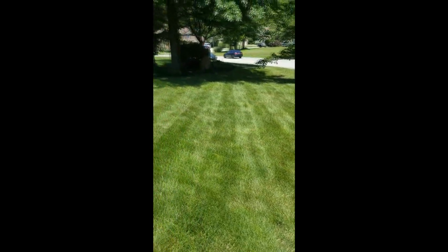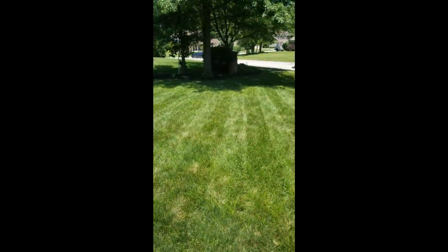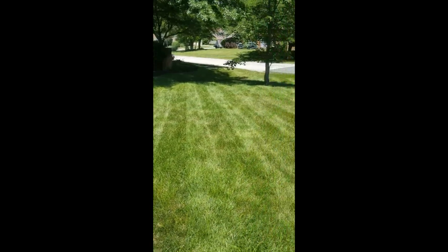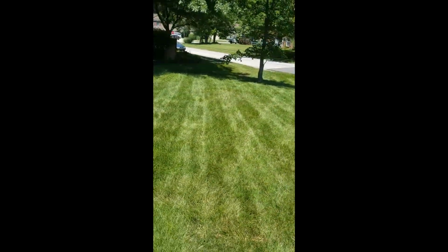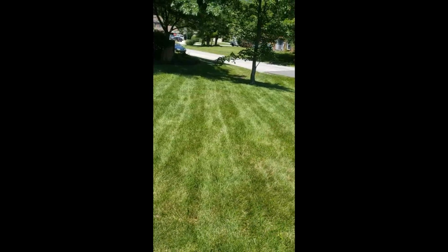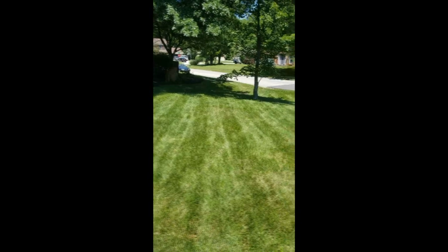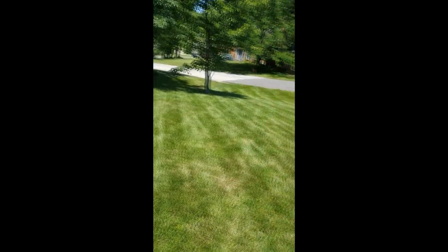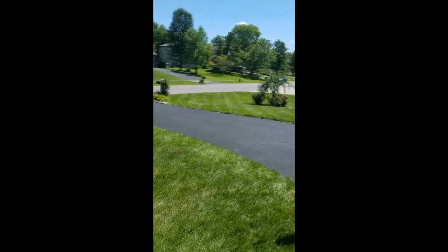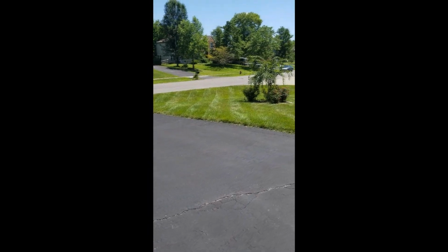Here's after I've mowed the grass with the new lawn striper, the Big League Lawns Checkmate. When did I mow? Monday? Yeah, so about 5 or 6 days ago. Still got some decent heavy stripes through there. Right over here we've got some decent stripes.